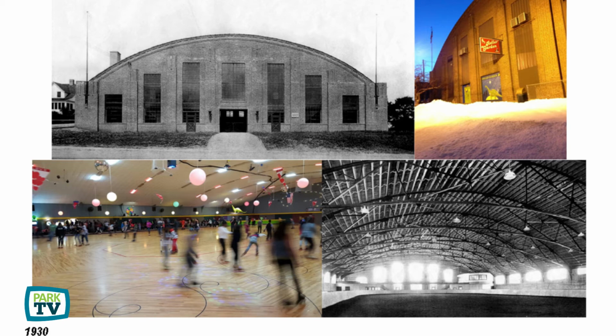It was the Pastime Arena, built by Minneapolis people of wealth who owned horses and wanted to ride them in the winter. This was a giant horse barn for training, for indoor recreation for the rich, and the site of many a polo game, apparently, back in the early 1930s up until the war.